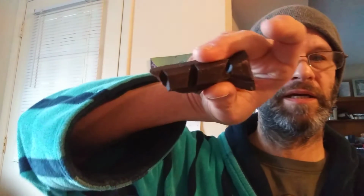All right. Let's give it a try, shall we? Got a little bit busted up, so it's kind of hard to show you, but basically they used a mold without any identifying marks on the chocolate. So we'll give it a try.